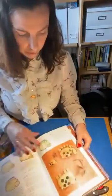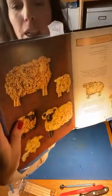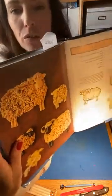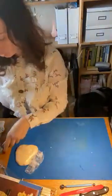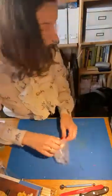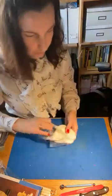Don't know. Right, should we crack on with this? So we'll have a go at making that, because that is super duper easy. And I think that's got cloves for eyes as well, has it? Yeah, she's got cloves for eyes. Right, so I'm going to show you what you need. Can you see? And I could have gone downstairs.